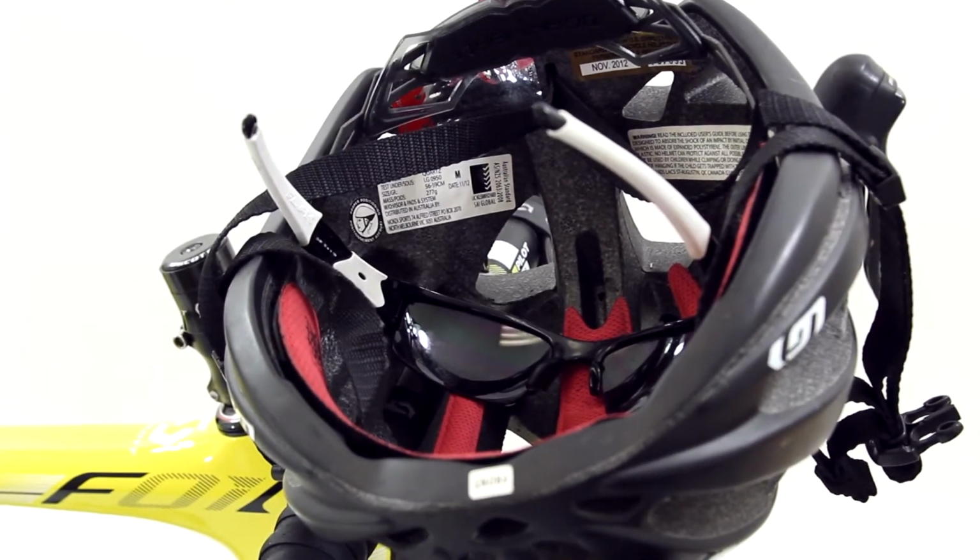Then you will also place your helmet with your glasses inside the helmet sitting on your handlebars. With this setup, you will come into transition and you will put on your glasses, then put on your helmet, and then instantly take your bike and roll it out of transition. When you hop on your bike, you'll be able to slip into your shoes and start pedaling away.